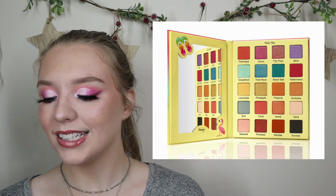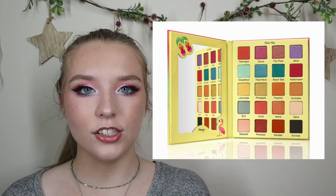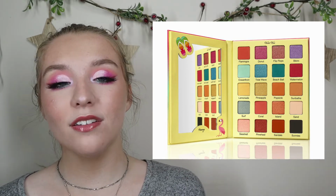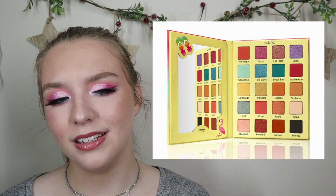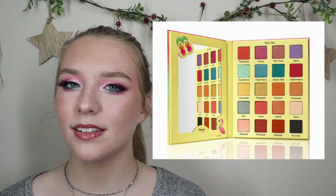So next up we have the Violet Voss Flamingo palette, and I don't know why this one has just had me for so long, you guys, but I have wanted this palette for months and months and months. I just think it's so pretty, it's so fun and vibrant. Okay, it's been at least a year. It's been way over a year because this palette is at least a year old.